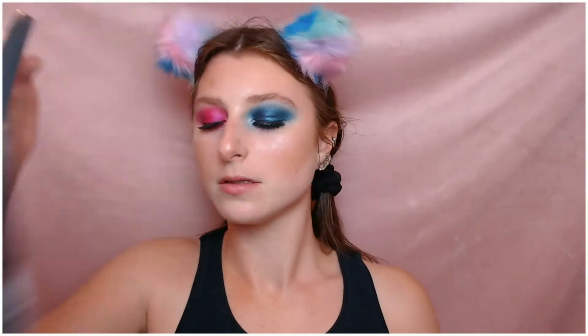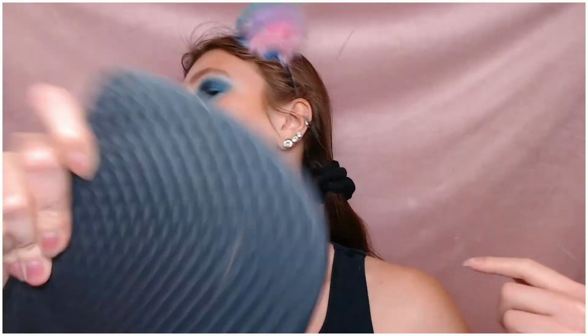Yay! Okay, so now that we've done that, I'm going to set my face with the e.l.f. Makeup Mist and Set. You guys know I love this. I feel like I say that every single time I use it, but I do. This is a little bit like Harley Quinn, kinda. But that wasn't really my intention.